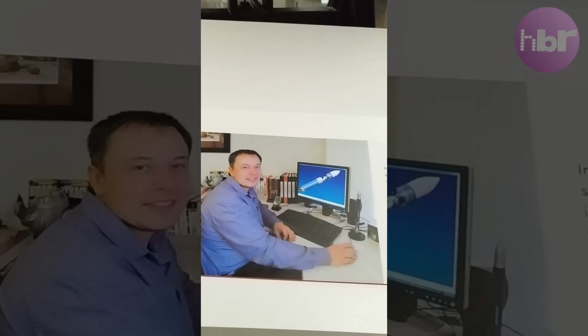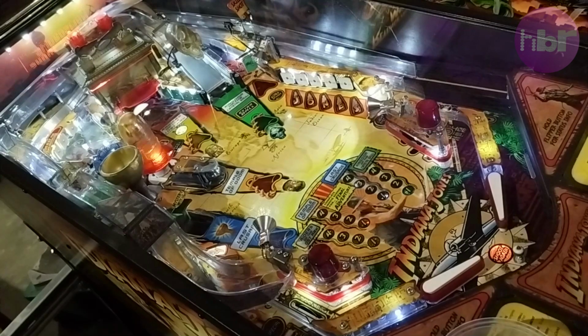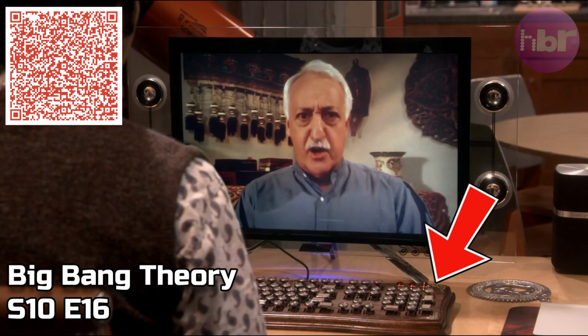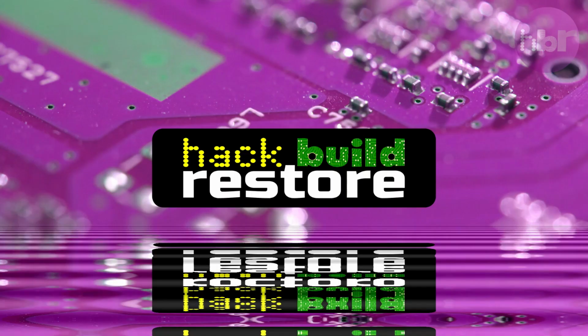I'll find out a bit more about Elon Musk's big rocket, play a little bit of Indiana Jones, find out where you can find Junior Pac-Man in Las Vegas, and where I found this keyboard featured on Big Bang Theory.